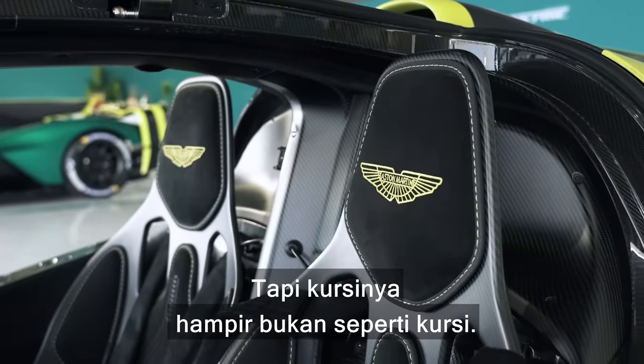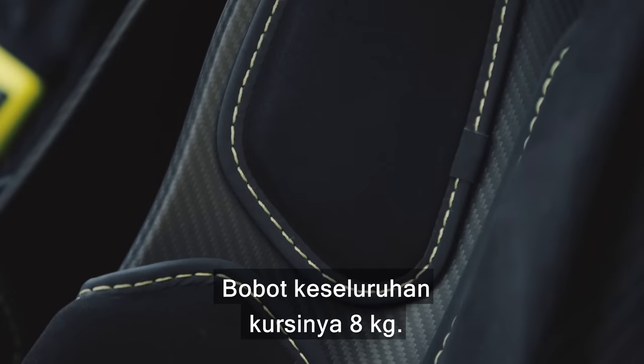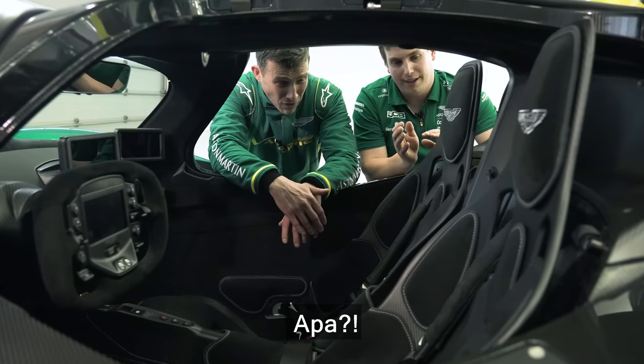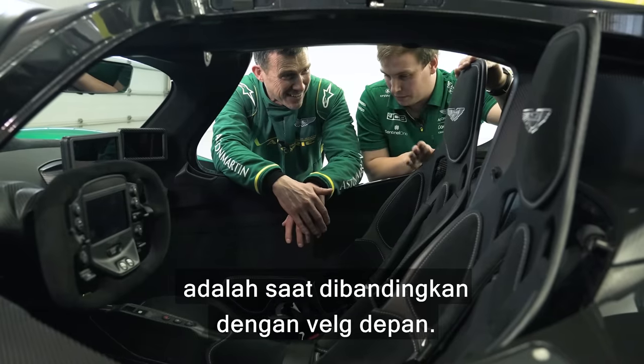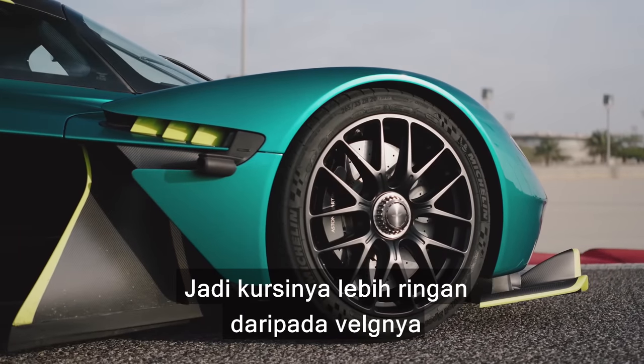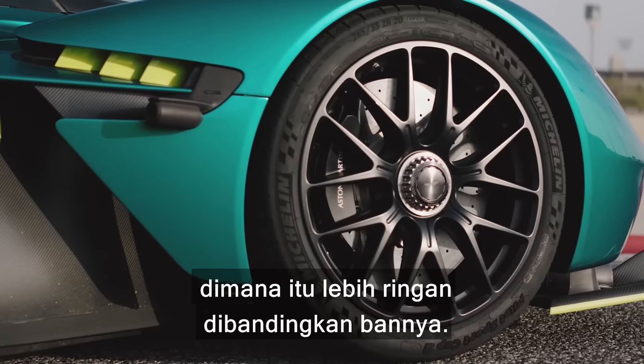These seats, I mean, they're barely seats. Exactly. The seats weigh all of 8 kilograms. An S-Class seat could easily be 90 kilos. What? But the even more mad thing is when you compare it to the front wheels. So the front wheels, magnesium alloy, 8.5 kilos. So the seats weigh less than the wheels, which weigh less than the tyres.